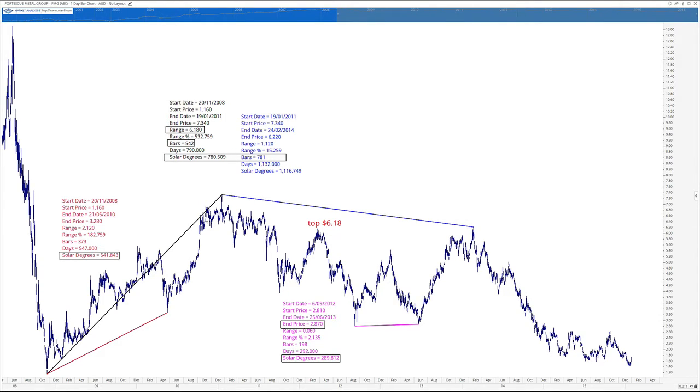So we had the range up, it was $6.18. Bars 542 and solar degrees 780. 780, what does that sound like? Sounds like twice my Twitter handle with 388. 776, 778, 780. I'm not worried about a couple of points here and there. So we had the time up in degrees into this top of 780 or 781 if you go 0.5. And then the trading days over was exactly the same. 781, 781. Like I keep telling you, like a broken record, things just repeat and repeat and repeat.